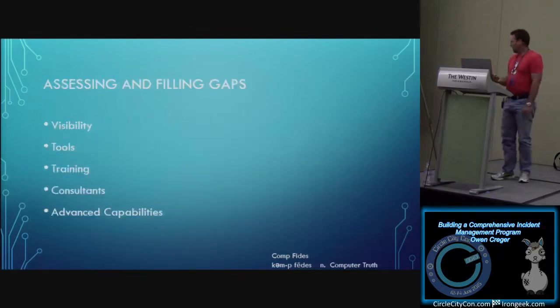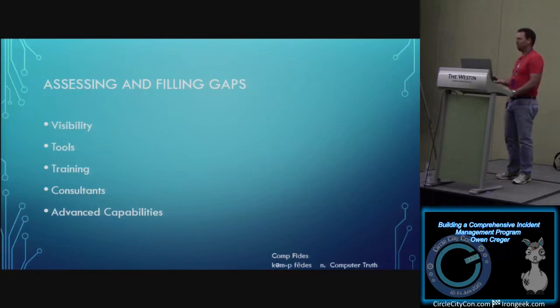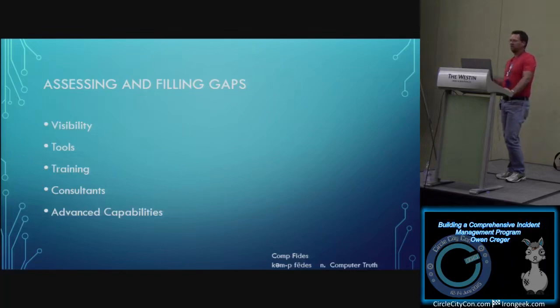So the next thing you want to do is look at assessing and filling your gaps. So these are the capabilities within the team, or the tools within your organization, or the documentation within your organization that you're going to be relying on to handle an incident. So you want to look at what kind of visibility do you have within your network. Do I have some sections of my network that I get no logs from, logging's turned off, there's no IPS there? What types of tools do I need?